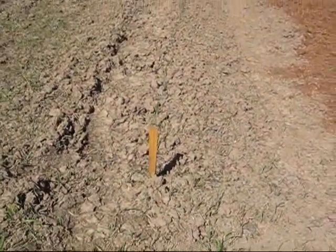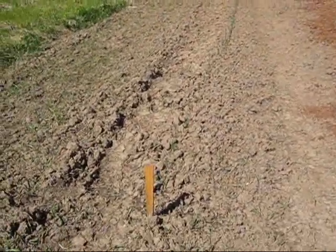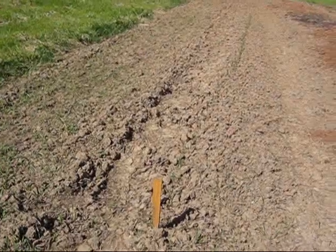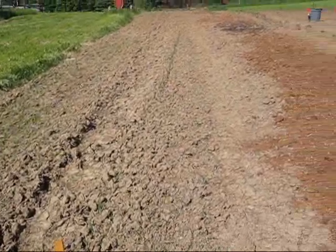The next row here, I think these are white onion. This is probably about a 30-foot row. And those have come up very nice.